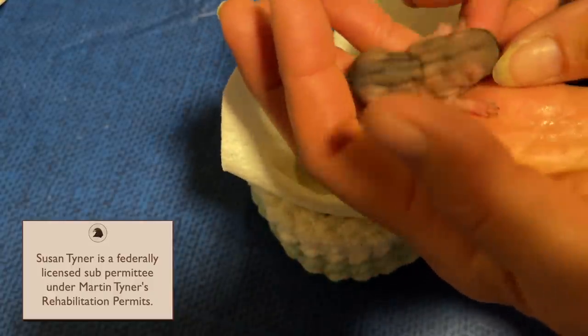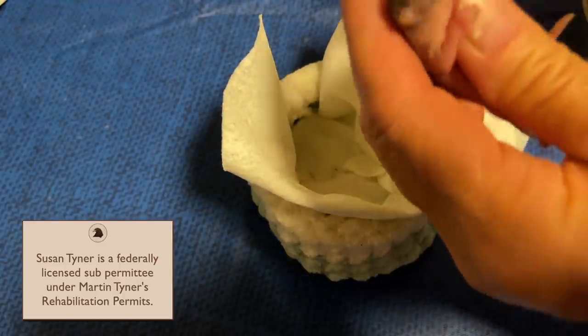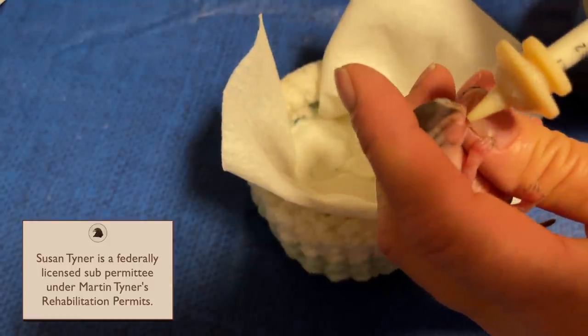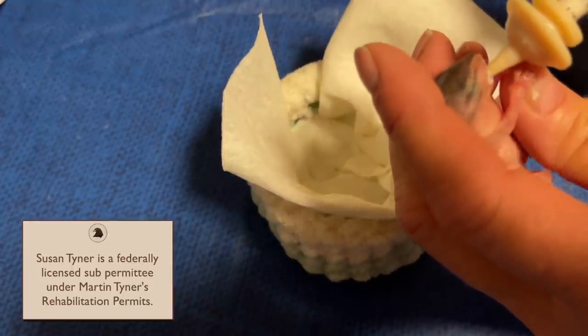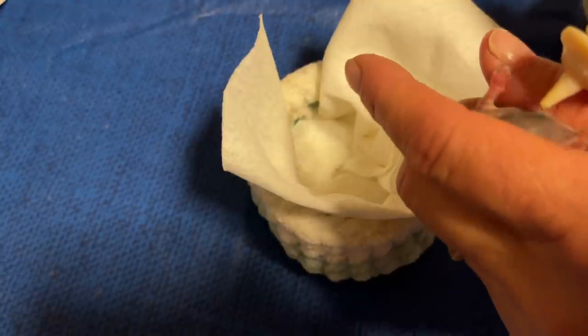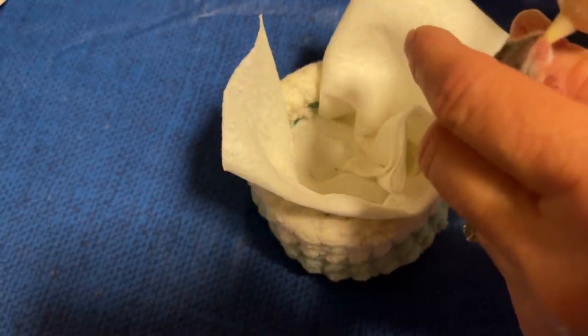It was found, there was a great big old nest in a barbecue. And they cleaned the nest out of the barbecue and they found this one little all alone baby chipmunk. I figure he's about a week old, thereabouts. His eyes aren't quite open yet.